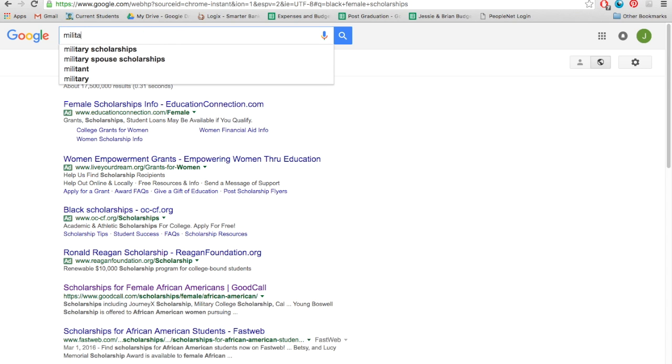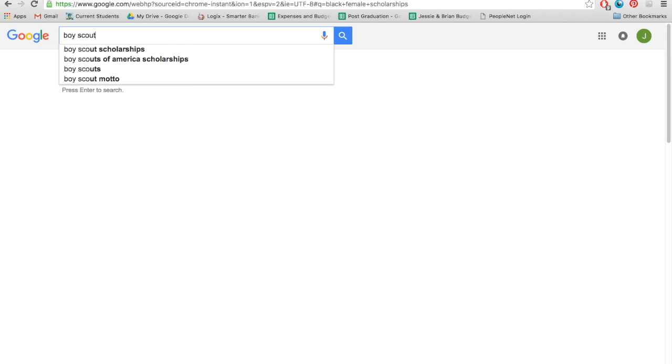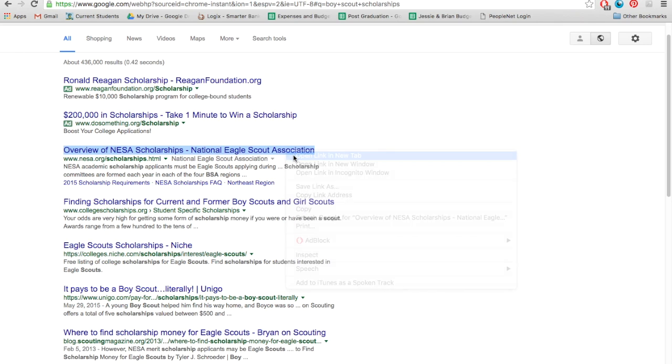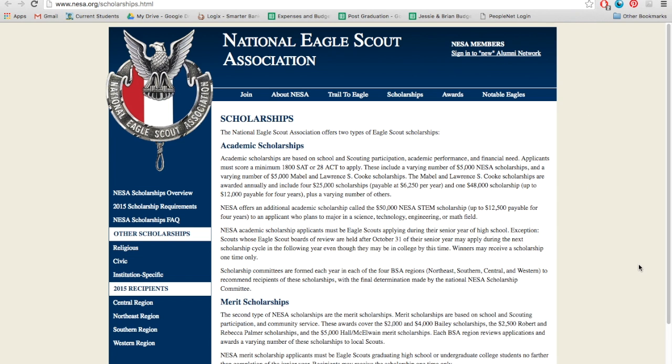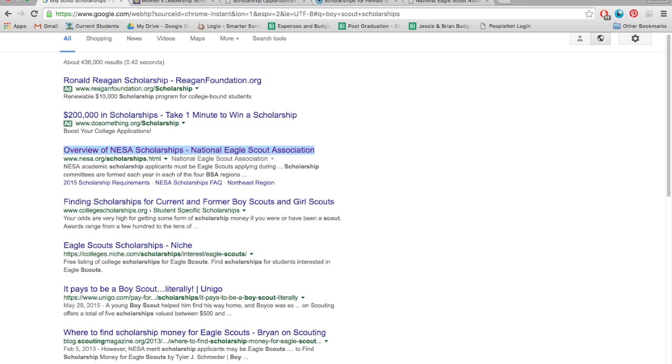For example, we got military scholarships. That's an option. Or if you were in the Boy Scouts, so Boy Scout scholarships, there's usually tons of those. See, right here, National Eagle Scout Association. So you got academic scholarships, merit scholarships just for being a Boy Scout. So try to think of what populations you're part of and start Googling those to find scholarships you qualify for. Really looking for specificity because you want the population that's applying to get smaller and smaller and smaller, and you want to be a better and better fit for that scholarship because that just increases your chances of actually winning.